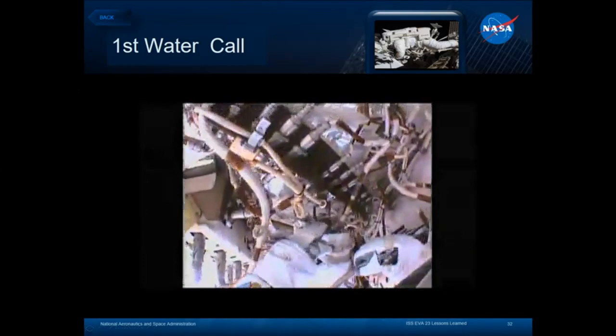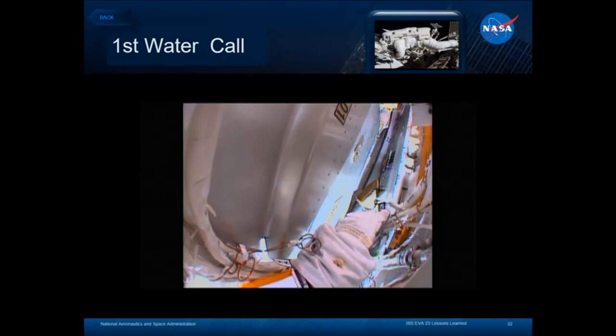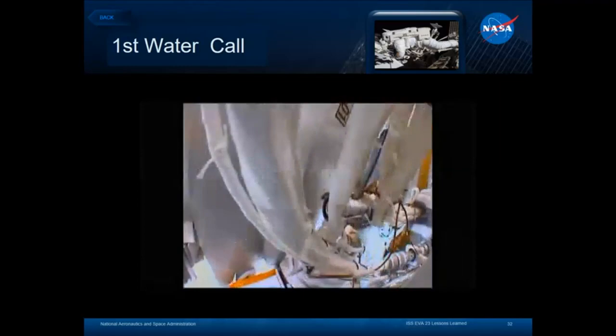Roger that, all in work. And Chris and Shane, FYI, I feel a lot of water on the back of my head, but I don't think it's leaked from my bag. Are you sweating? Are you working hard? I am sweating, but feels like a lot of water. It's not going anywhere, it's just in my sleepy cap.